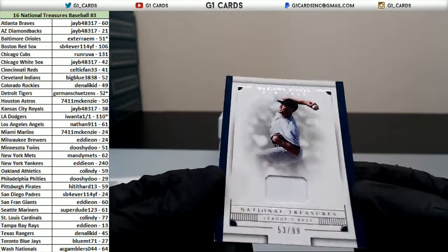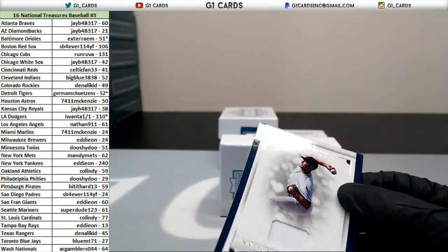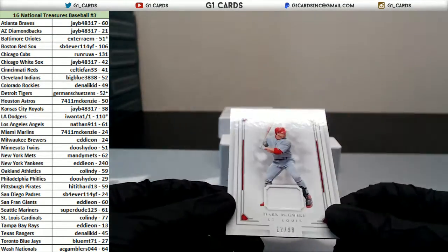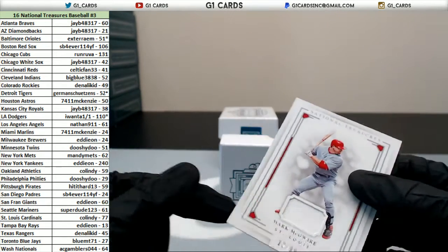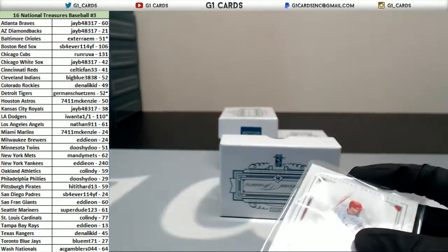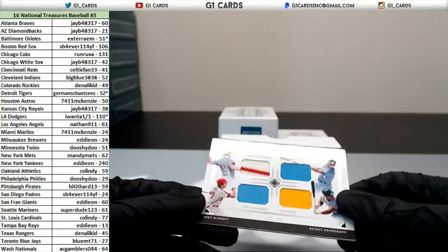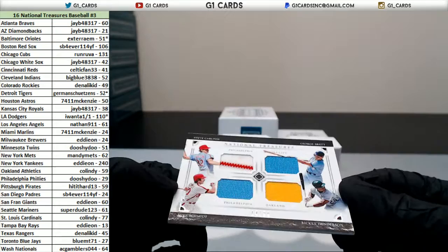National Treasures League's best for the Yankees, Mariano Rivera, out of 99. Mark McGwire, St. Louis Cardinals, 12 of 99. What do you say? Colin's got all the stuff everywhere. Damn you, Colin. Making this take longer. We got a quad relic here. Mike Schmidt, Steve Carlton, George Brett, Rickey Henderson. So we got two Phillies, Royals, and Oakland out of 99.